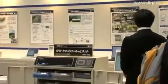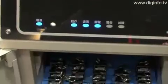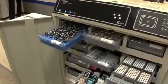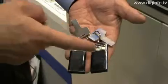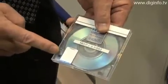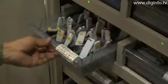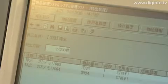At the RFID Solution Expo, Central Engineering presented a security cabinet for storing and managing keys and other objects using RFID technology. In this cabinet, keys, mobile phones and the like with wireless IC tags are stored on pull-out shelves. Their removal and return can be managed, and their histories can be checked in integrated fashion using a PC.